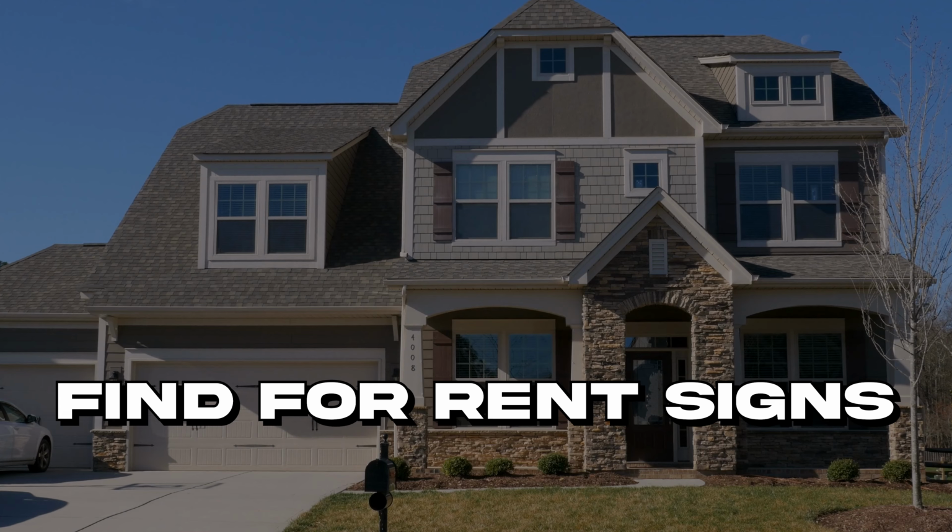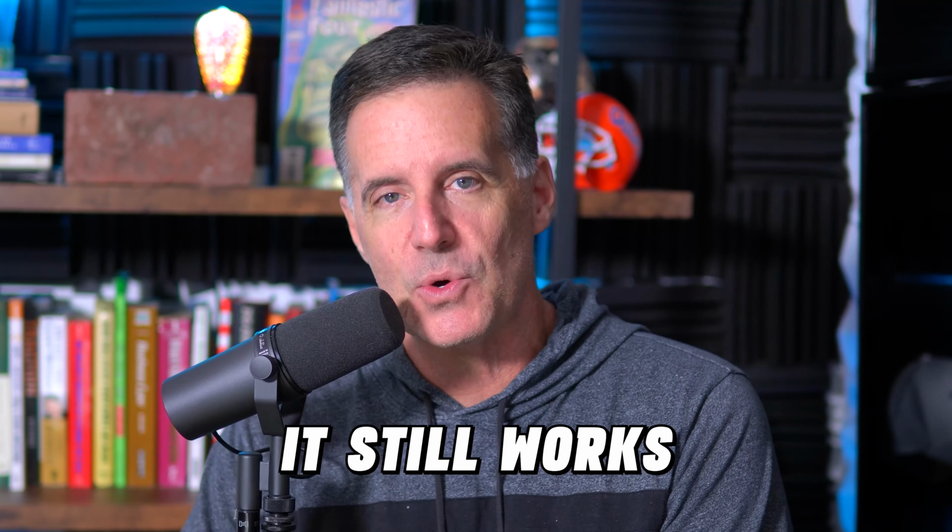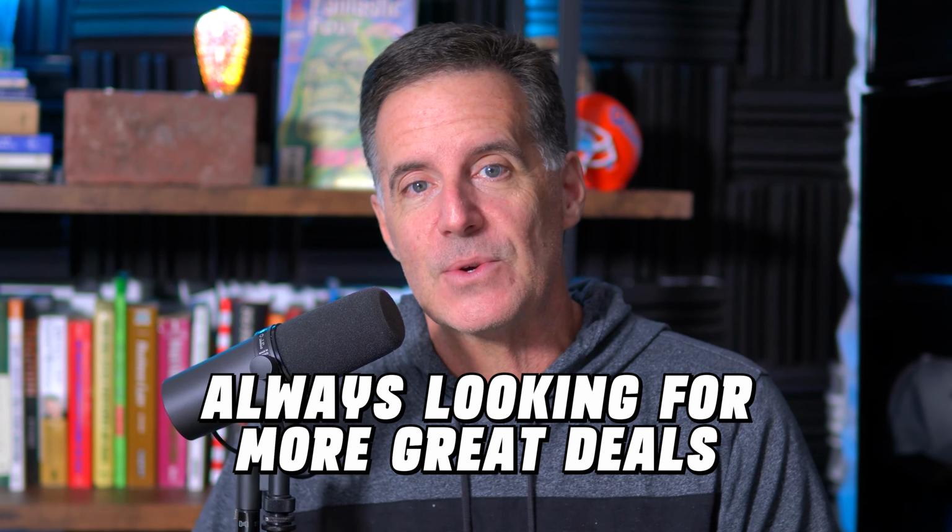Let's get into it. So let's start with the easiest ways. One of the easiest ways is to just find for rent signs. Now, when I started out doing this back in 2003, I just looked for physical for rent signs. It still works. If there's a property out with a for rent sign, that means a landlord owns it, and they're always looking for more great deals, especially in the neighborhood where they already have rentals. These people have cash. They know how to buy. You just got to deliver the product.